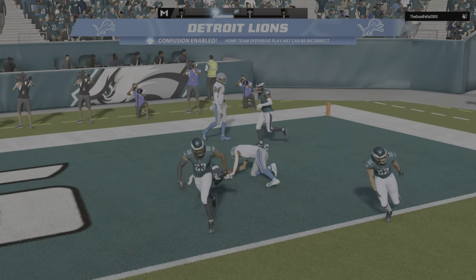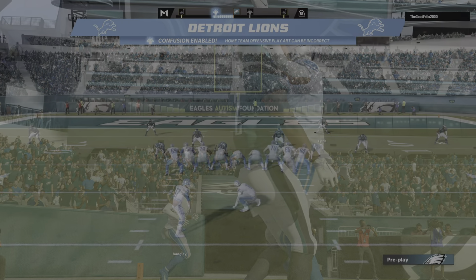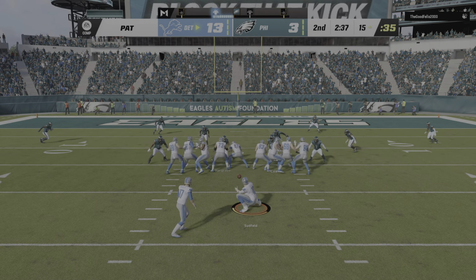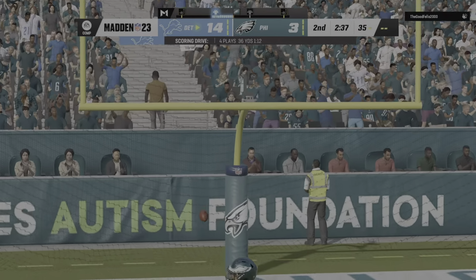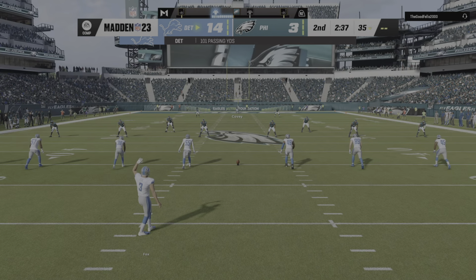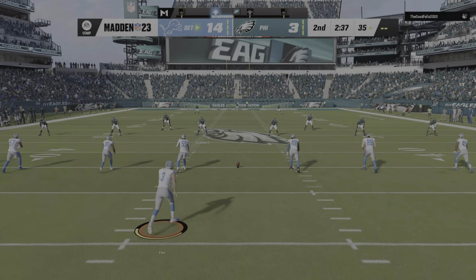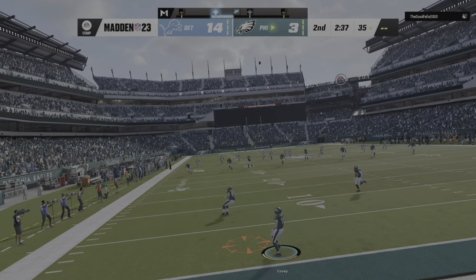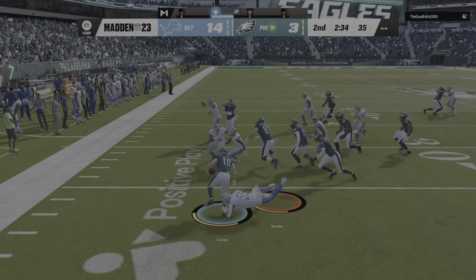Touchdown! Jared Goff to Amon-Ra St. Brown. And they are able to add on to their advantage. Here's Badgley now to try to add the PAT. And this one's right through to make it a 14-3 ball game. Here are the Lions now as they line up and kick this one away. Fielded just outside the goal line.